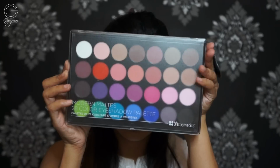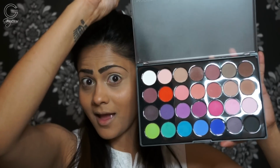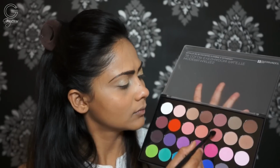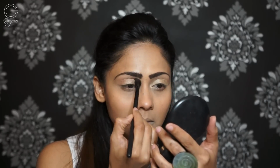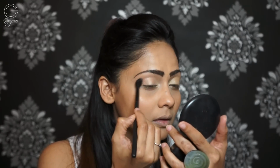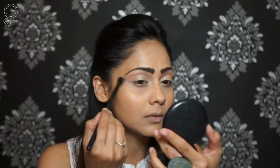So once that is done, I'm going to move on to highlight my tear duct area using the same eyeshadow. And then using my brand new BH Cosmetics, I think it is called All Mattes eyeshadow palette, and taking that shade on my Pro Arte brush, I'm going to very slightly, you want to be very light-handed on the eyeshadow, because you don't want much of the color going on there. You want to keep it very natural. So I'm going to very slightly just brush that into my crease, as you see me doing here.